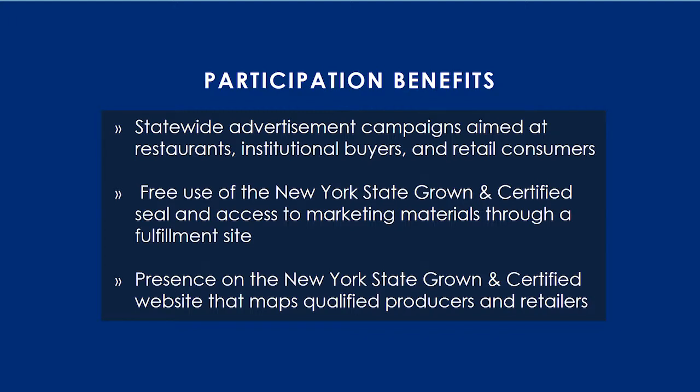And then we have a website with a map feature that will allow you to find the grown and certified participants and producers in a certain area or the entire state, however wide your search goes. We try to update that on a weekly basis as we get new participants. But that's a terrific tool.